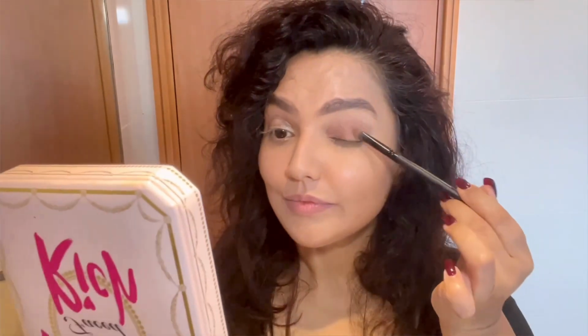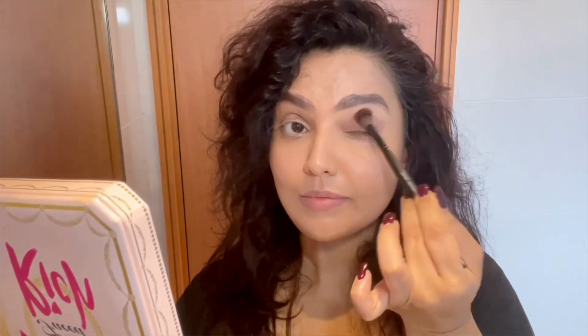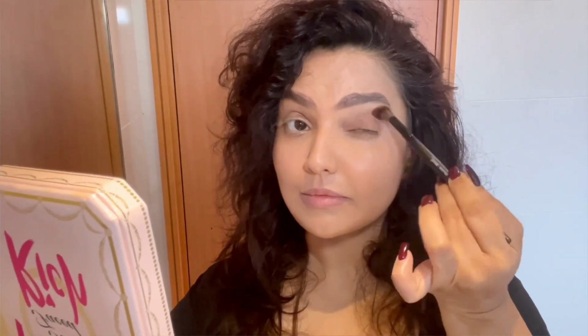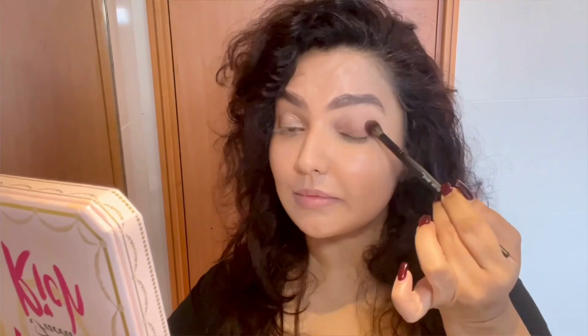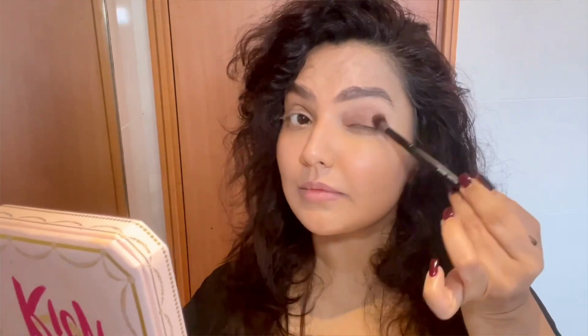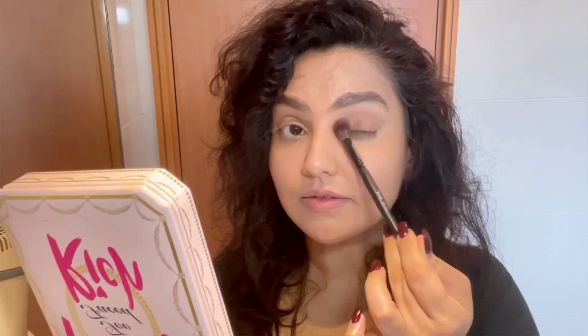I'm going to go really slow with today's tutorial in case you want to catch the steps. Just letting you know. Slow. And then I'm going to use a brush to blend the crease line really well. I've gone a little bit above the crease line.